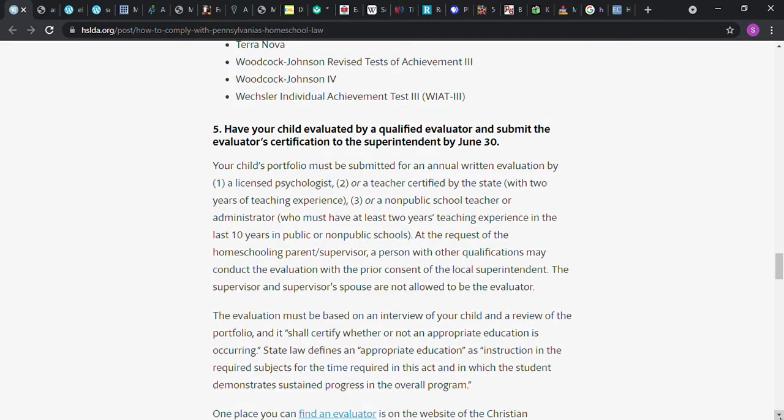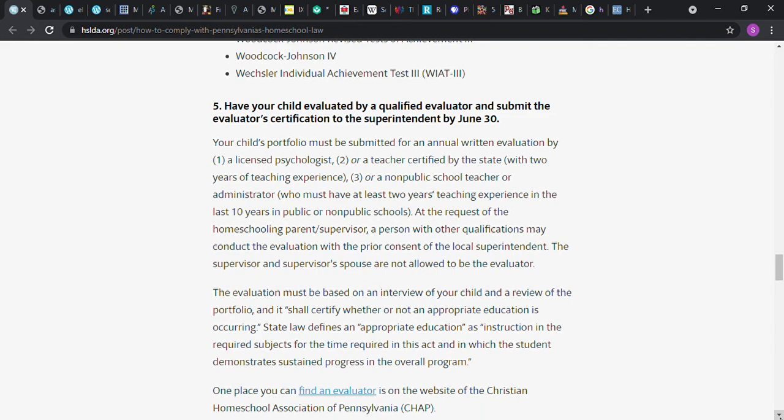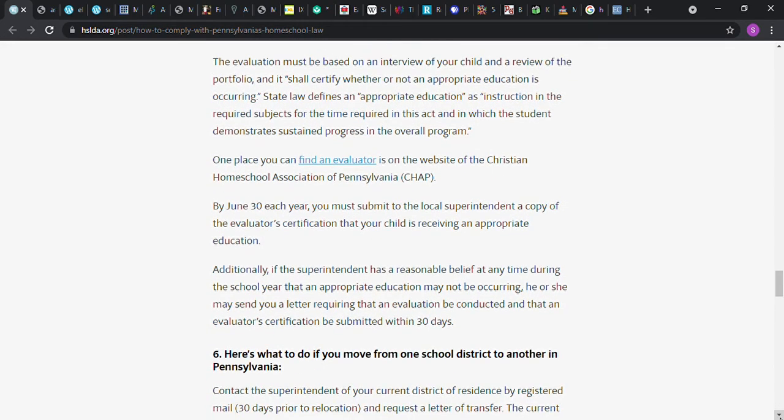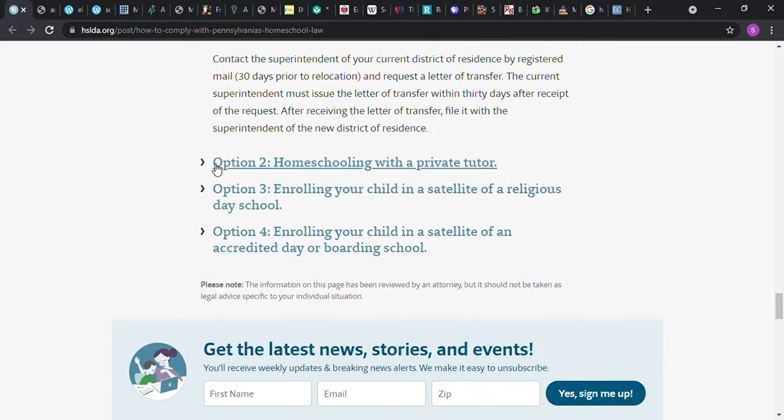And it says that your child's portfolio must be submitted for a yearly written evaluation by a licensed psychologist or a teacher certified by the state with 2 years of teaching experience or a non-public school teacher administrator. And there's more information on that. That goes on and on. It talks about moving from one school district to another.